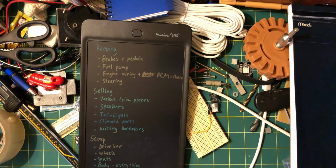Got the engine and transmission out of the Mustang. It was quite the ordeal, as you probably saw. But now it's time to strip all the other parts out of the Mustang. I'm going to be trying to keep some of the parts for the Cobra, some of the parts I'm going to sell, and the rest I'm going to have to scrap.